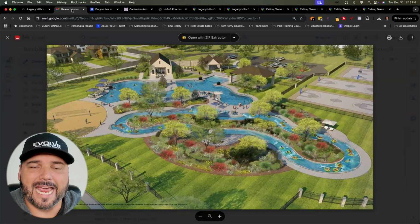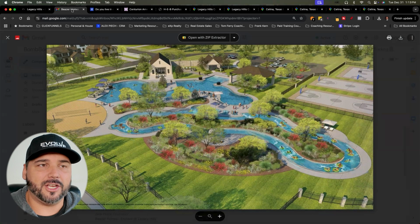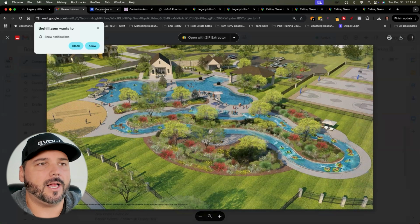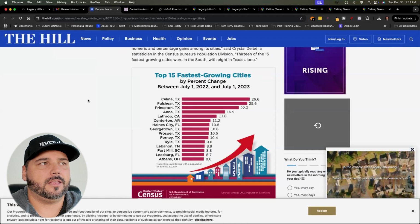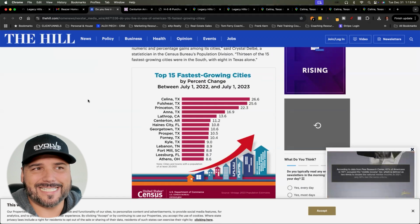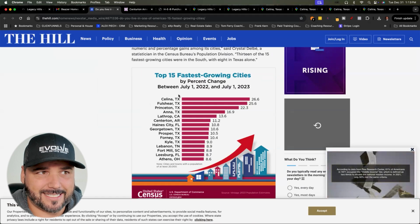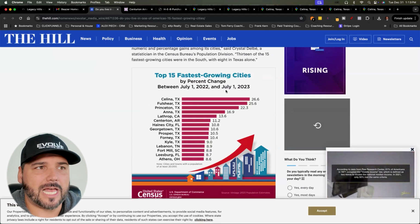If you've ever seen any of my videos on Windsong Ranch, you know they've got that beautiful 5-acre blue lagoon water feature there, and you're actually going to have one of those right here in this community as well. And when I say that it's changing the landscape of Celina, Celina, Texas was the fastest growing city from 2022 to 2023, July to July.